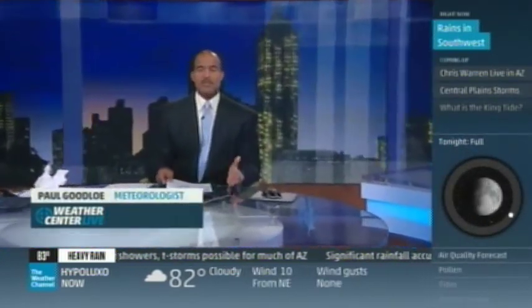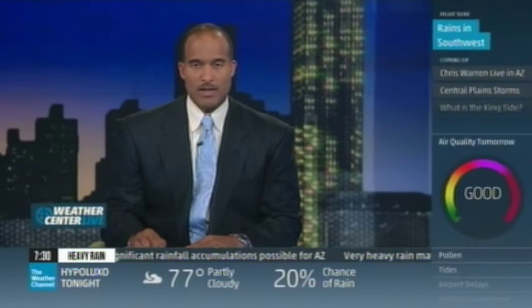I'm Paul Goodlow. And the remnants of Hurricane Simon continue to move across the southwest, bringing more rain and huge concerns for more flooding. Again, this is just about a month after major flooding devastated much of the southwest. Let's get an eye on what's going on right now. Kim is tracking where that rain is right now.